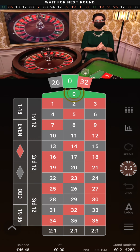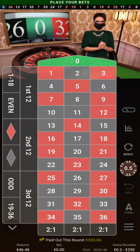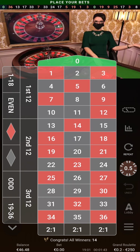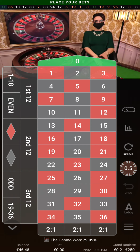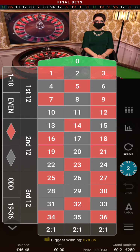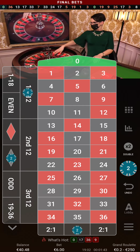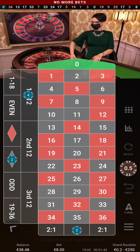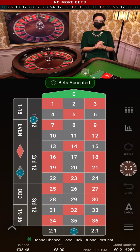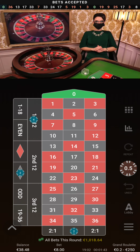I'm really not feeling this dealer right now though, to be honest. She's flip-flopping like crazy. It's looking like I gotta attack this dealer with outside bets. And it better not be a flip-flop between 0 and 36. Otherwise, I'm going to be pissed off.